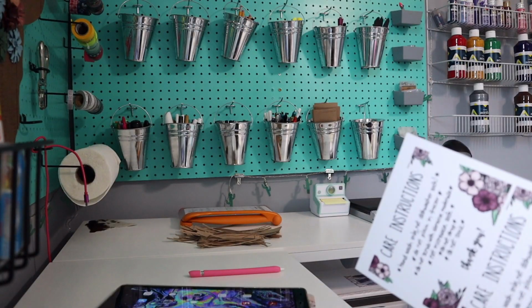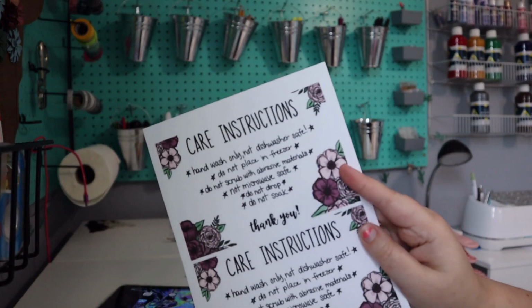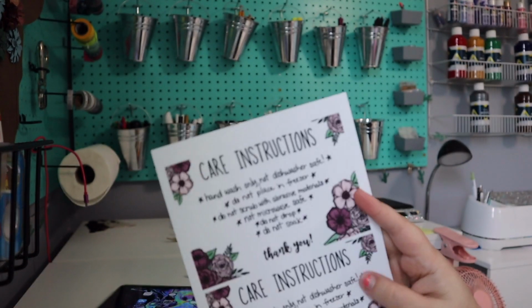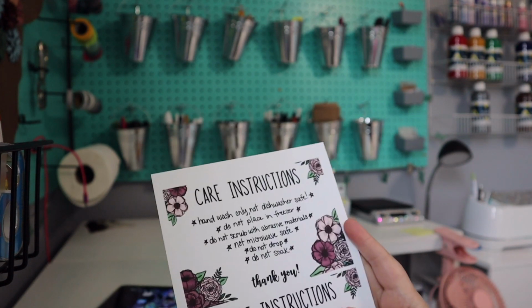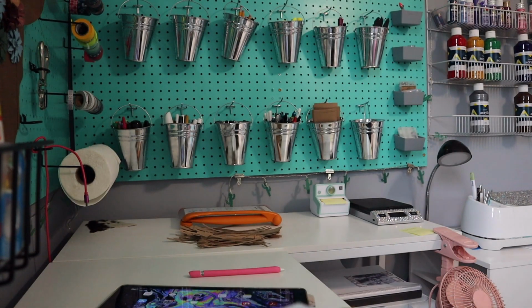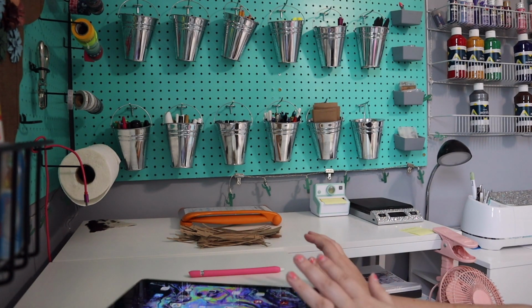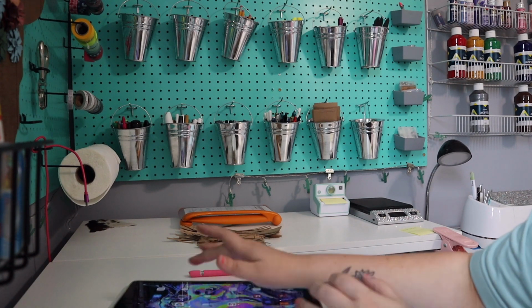So now I need to print out all of my care instructions and tags and cut these out. I put these in anytime someone orders a tumbler, they get a care instruction card. Same thing if someone orders a t-shirt, I put some care instructions for that on how to wash it and everything. So yeah, I'm completely out of stock on my care instructions for both my shirts and my tumbler. So I'm gonna go ahead and print those out.